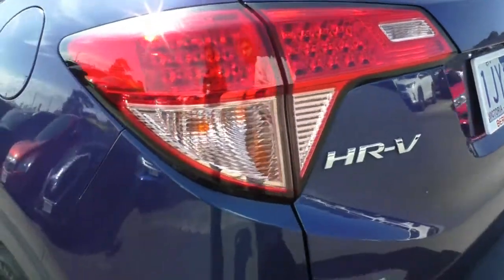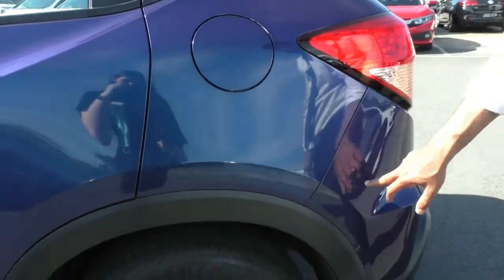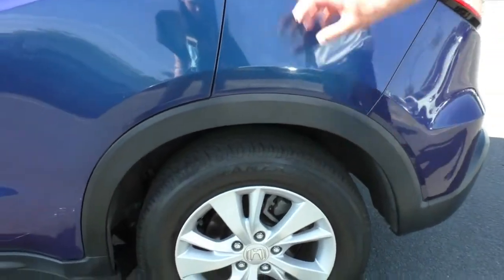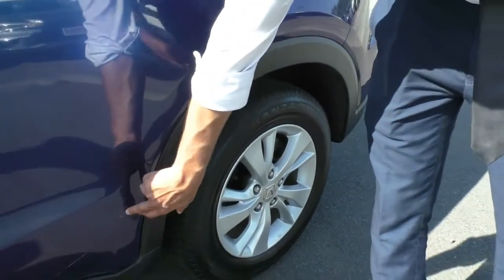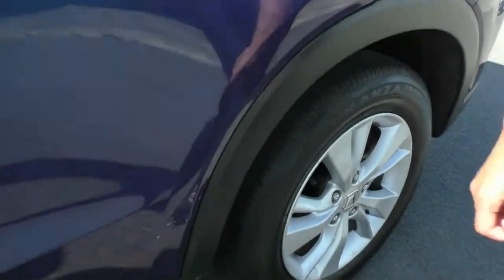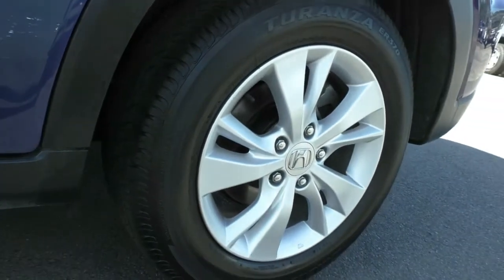Coming across the passenger side of the vehicle, it does have your fuel filler cap on the passenger side, few minor little marks here and there, nothing too significant, but another little scratch here, and looks like it's probably been in a slight scuff on the side of the car there, so that's probably the more significant one to point out. So minor scuff on the arch there.